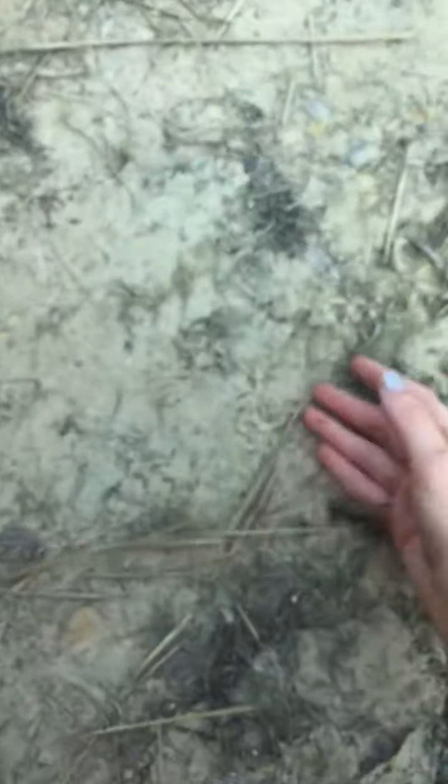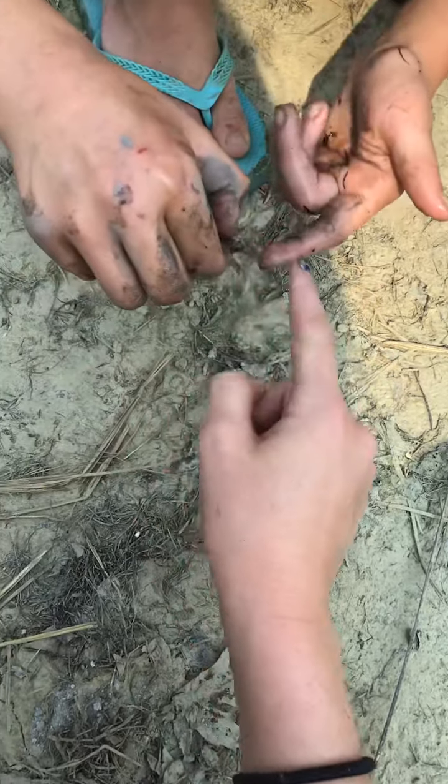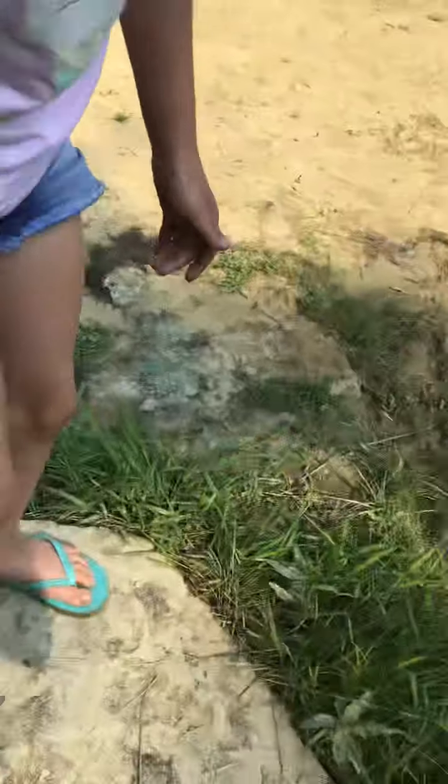Let's get him right here, and I'm going to let him hang off of my hand. I don't know if he'll do that. He's kind of little. Here, put him on my finger. Yeah, pick him up, just too little. Right, bye. There you go.